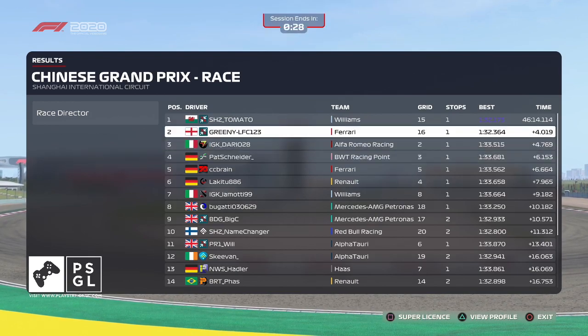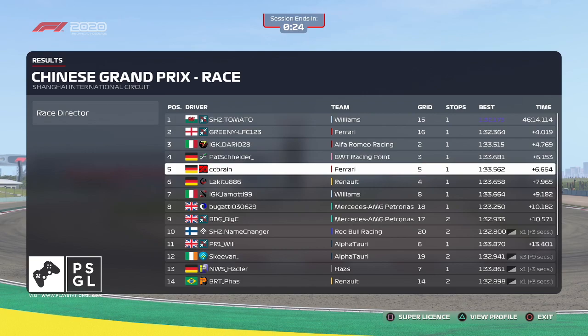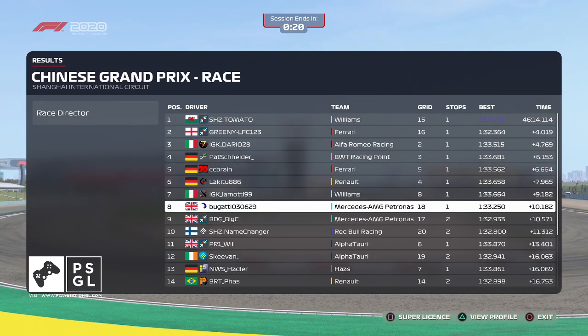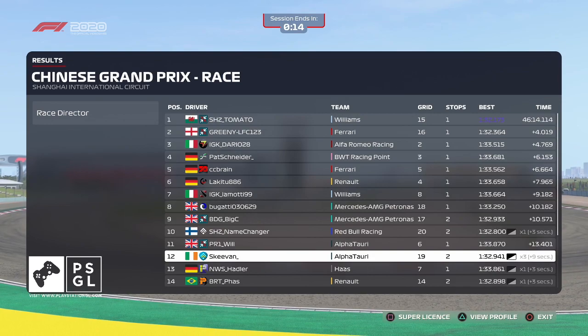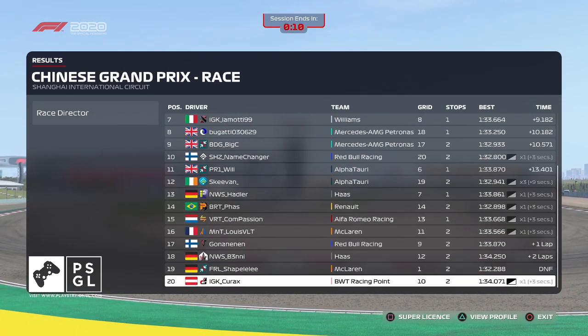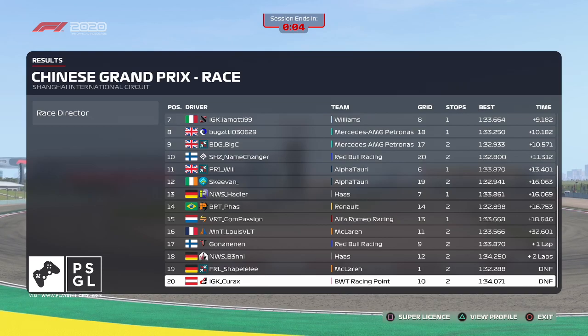Otherwise the graphics team are going to find it hard to do the results. So anyway, Tomato is in P1, Greeny second, Dario third, Pat in fourth, CC Brain fifth, Lakitu sixth, Amossi seventh, Bugatti eighth, Big C ninth, and Name Changer in tenth. Will just missing out on the point there as well. Well done to the top nine for not getting any penalties at all. We got Skivan in 12th. We've got Hadler, Faz, Compassion, and Louis. And your retirements are Gonenin, Benny, Chapalili, and Kurex.